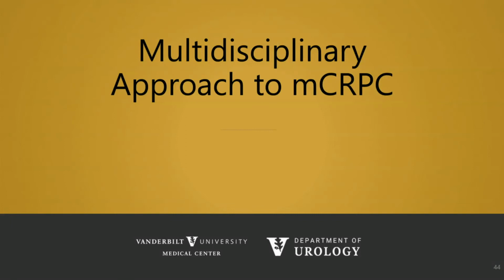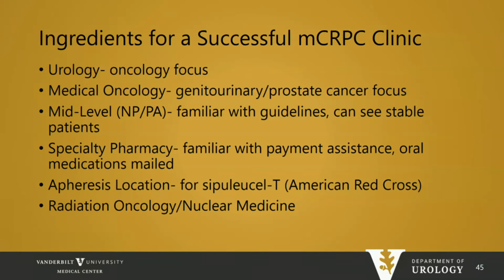And so to put a bow on this, just a multidisciplinary approach, in our clinic at Vanderbilt and others that have replicated it, we do have multiple members. Obviously, you want a urologic oncology focused provider, not provider, I hate that word, urologist, medical oncology.